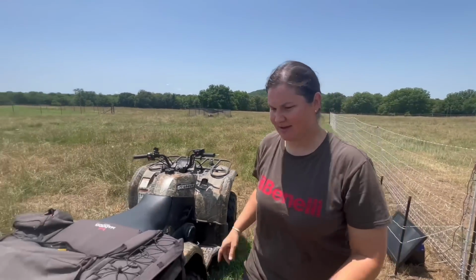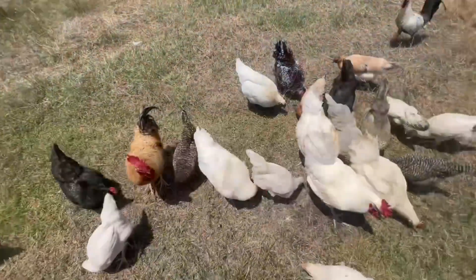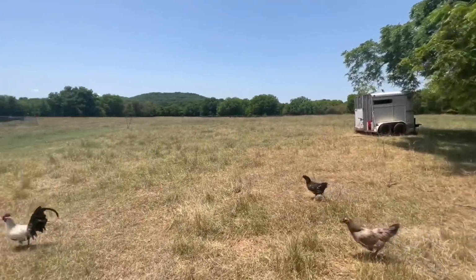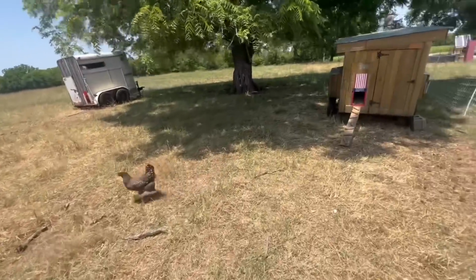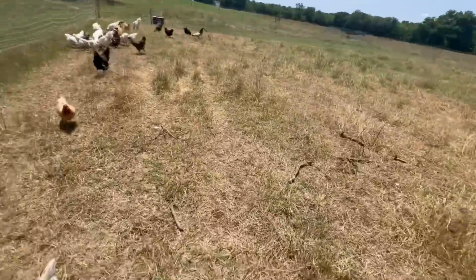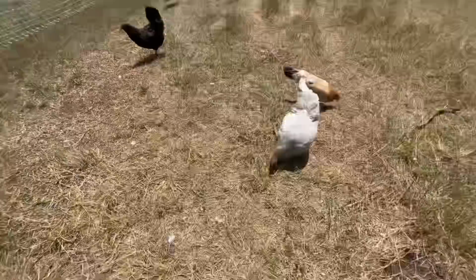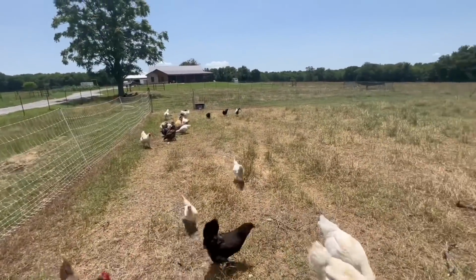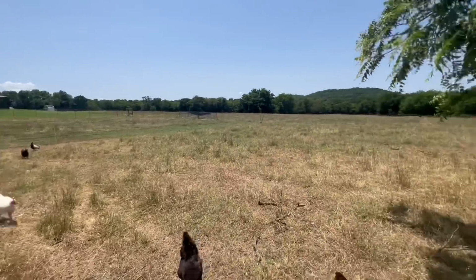To the goat pen? Yeah, to the goat pen. Do you need my help or do you got it? I got it. So you can see that now with the goats gone, they've already cleaned up the grass pretty good in here, so I'm not worried about that. But now the chickens have free reign of the whole pen, so we don't have to worry about goats stealing their food. And we also don't have to worry about the goats getting their heads hung up or anything like that while we're gone. It's just nice and peaceful in here.